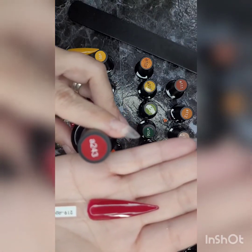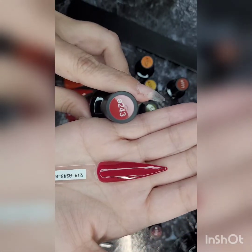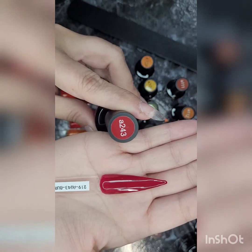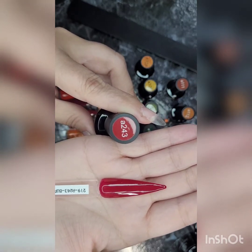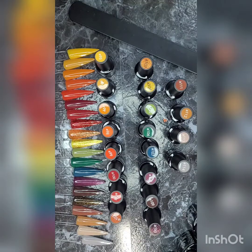These, like I said, I ordered individually, and these do have names. When you order the bigger bottles, they actually do have names. This one's called Burgundy Red, and I really like that. Very gorgeous, nice red for the fall. I ordered these for fall colors. That's why I wanted to go ahead and include them with this little haul right here.